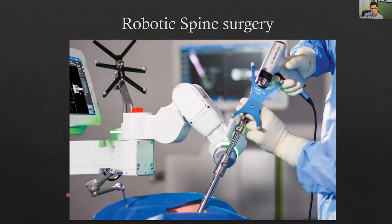So it is the robotic arm that moves to a preset position. And again, I have no conflicts. This is just one of the robotic arms available. Then you can insert the pedicle screw through a fixed arm that travels to that position. So that's the most common current use for the robotic arm in spine surgery.